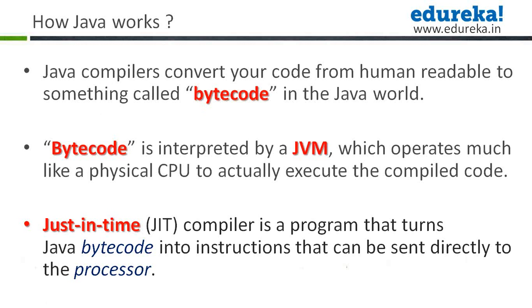Darshan says, is bytecode machine dependent or not? Now, there's no such thing as bytecode being machine dependent, right? Bytecode is an intermediary language. That bytecode is only understood by a JVM. JVM is a machine dependent component which can convert the bytecode into a language that could be understood by that particular machine. Is that clear, Darshan? So, you cannot say bytecode is independent or dependent of a machine. Okay then, that's good. Darshan says okay.